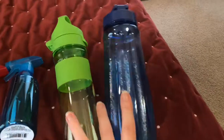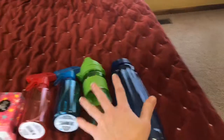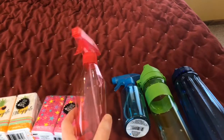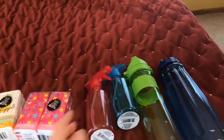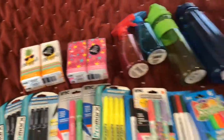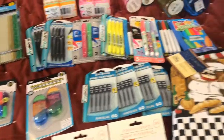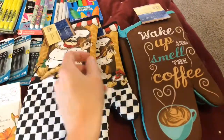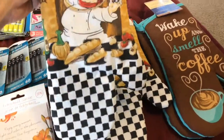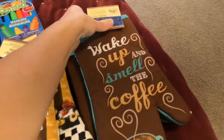And Gabriel and Joe both needed a water bottle for school. I got the girls squirt bottles for like disinfectant, for like vinegar or something. The girls needed Kleenex. And that's about it. I got these gloves, these baking gloves, because I needed some. I have like 1 pair and they're all tore up, so I got these cute ones here. And then I got these ones.